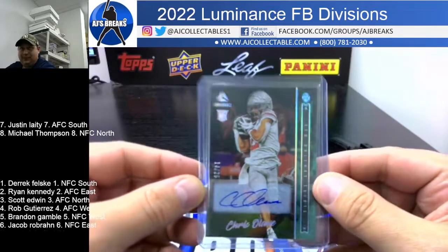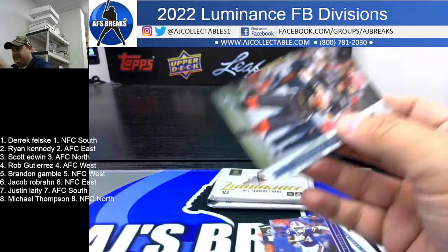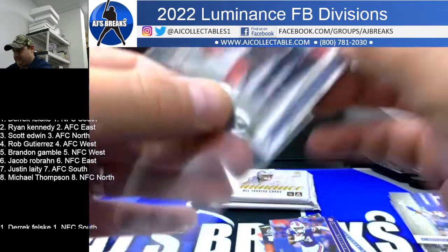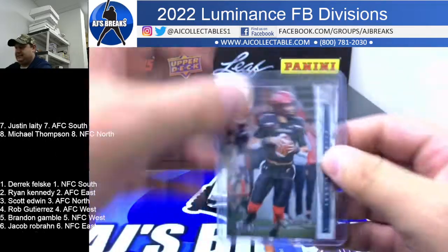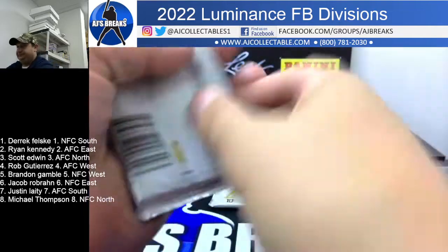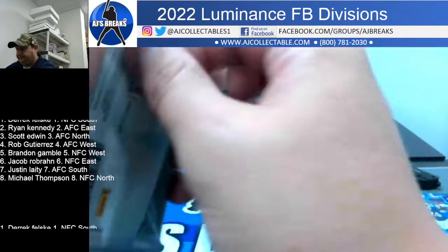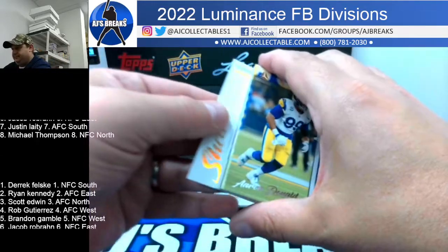Yeah, NFC South. You know I need my division chart. Haven't seen a lot of good at rookie base. Seems like they're a little harder to hit. Which is good, though, isn't it? Which is good in the long run. Feels like our patcheroo coming up.